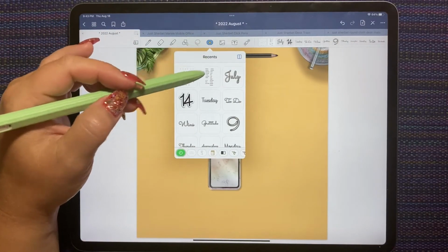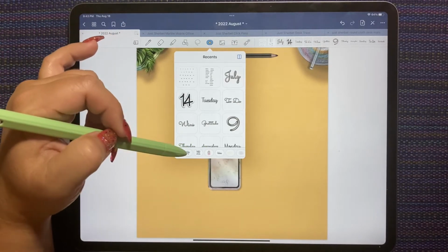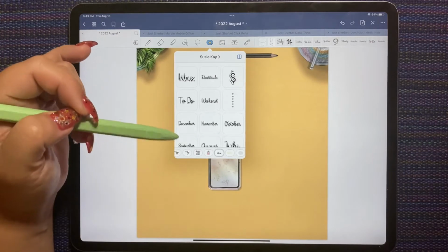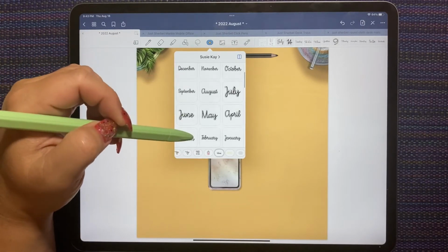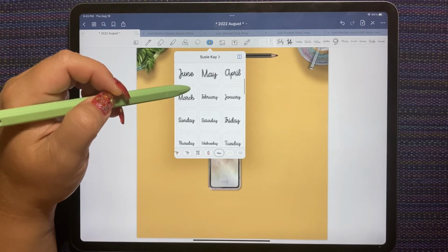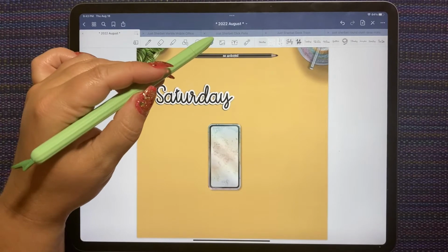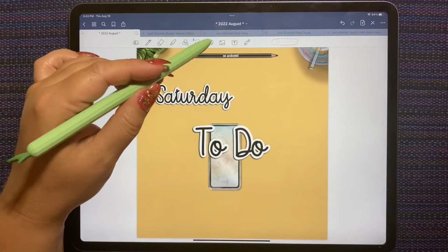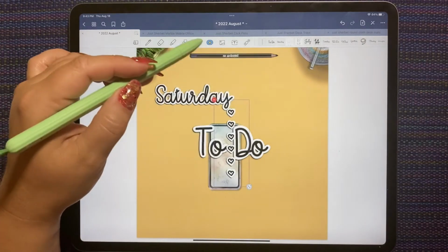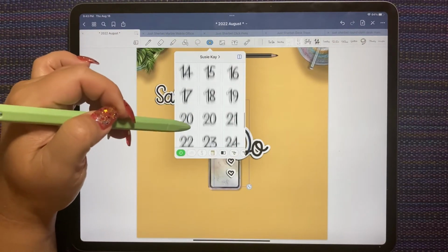All right, I need some stickers here. These are some word stickers that I made a couple years ago. I think we'll use them. So we're doing Saturday. We need to do. We need bullets. And Saturday is the 20th.